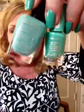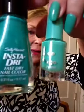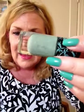I have this Zoya Wednesday, but I think you can see that this one is a bit more blue. This one is called Mentalicious from Rimmel 62nd. Again, it's more blue. This is Mint Sprint from Sally Hansen Insta-Dry, and it's a bit darker. And this one is a Gosh. It's called Drizzle. A friend of mine, one of my blogger friends, sent this to me. She lives in Canada. And this one really isn't like this one at all. It's completely different. So I'm kind of happy about that. I thought I had like a lot of this color, and I really don't.